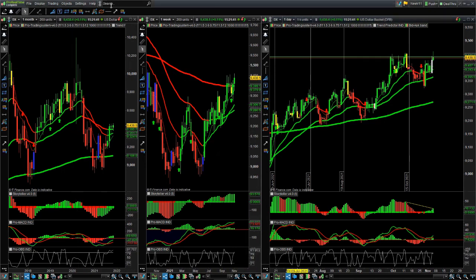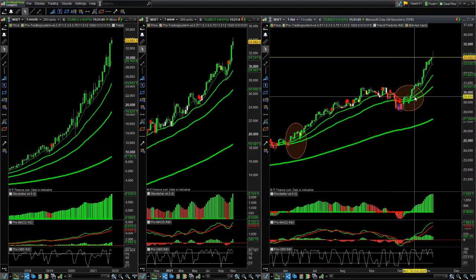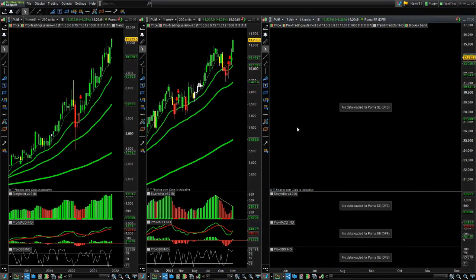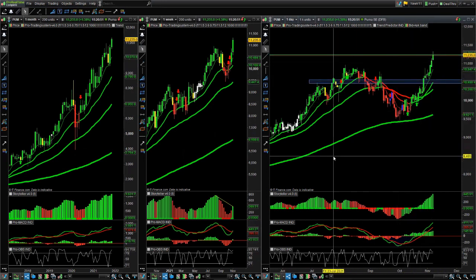Now, just lastly, a couple of stocks that we've been monitoring. So Microsoft, that's also hit targets to the upside. That's been a really good one here. Circled momentum trigger doing really well. Puma, everybody knows Puma, the sports brand. That's also been doing really well at the moment. So a really nice trade in Puma that we've had from the live stock trading room.